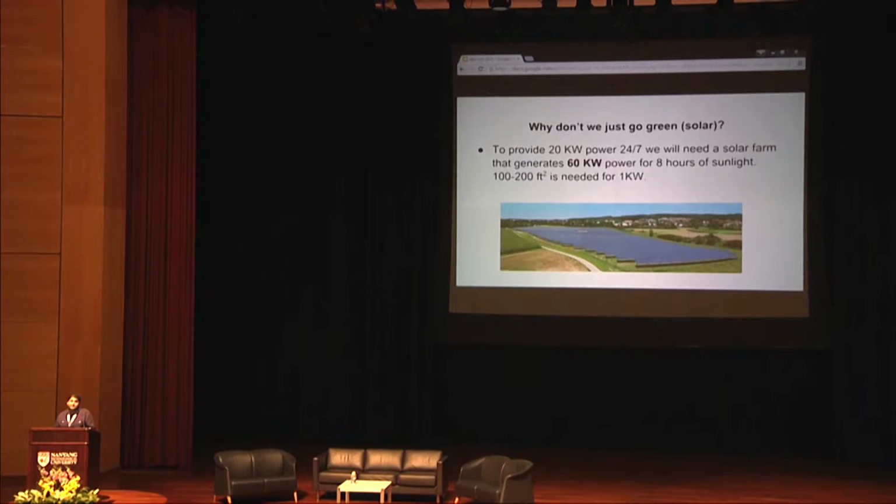Not to forget the huge battery bank that will be required to store all of the energy. And you need even more solar panels and batteries if you want to cater for cloudy days, for instance, or for unexpected demand in call load.